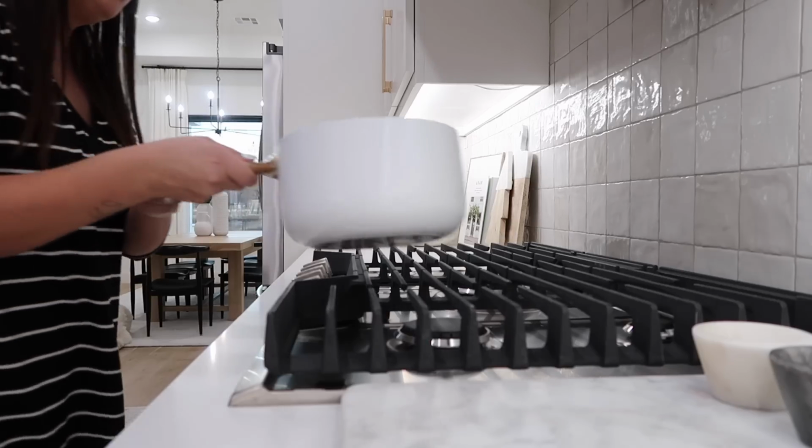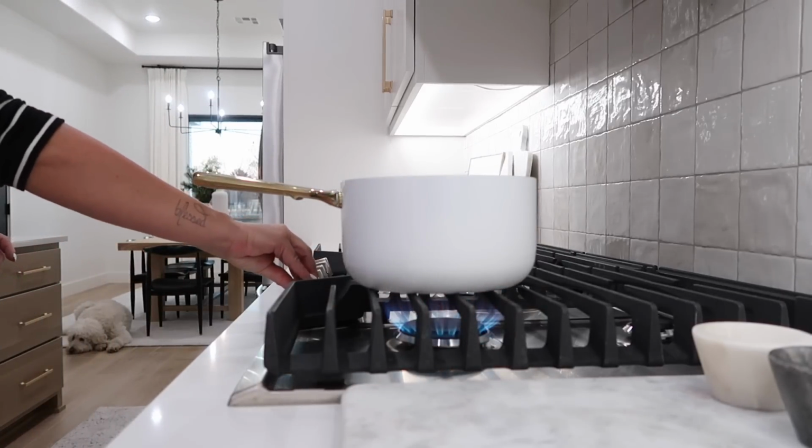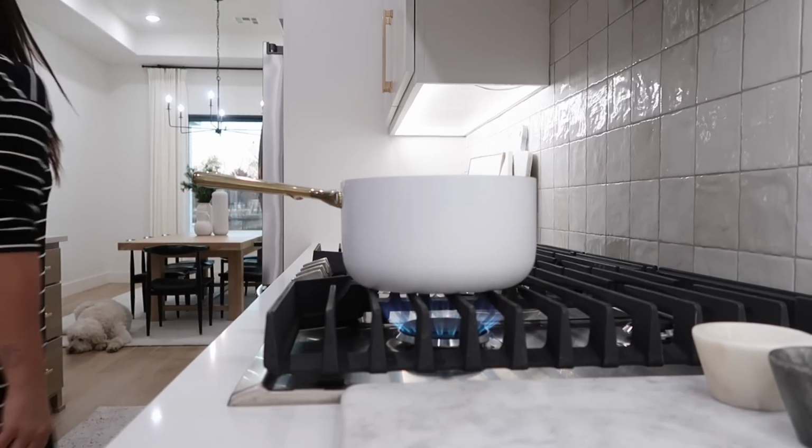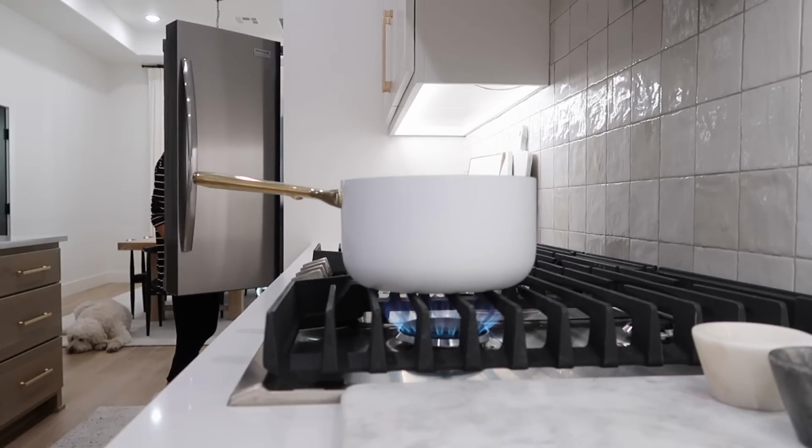You can do crock pot meals and there's easier meals you can do, but I'm just going to be doing a really simple chicken and rice meal and making some crescent rolls. So this is an easy and quick dinner if you ever need something like this.